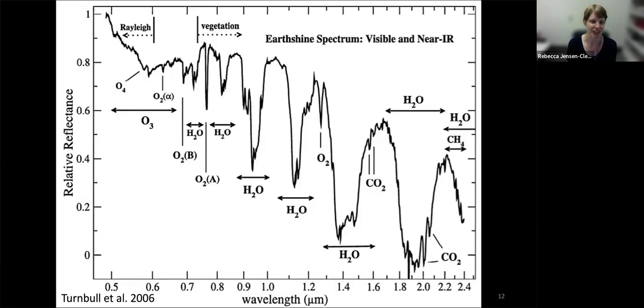So this is the holy grail. This is what we're going after. We want to be able to make a measurement like this for another planet. So why is this so hard?